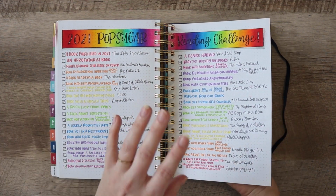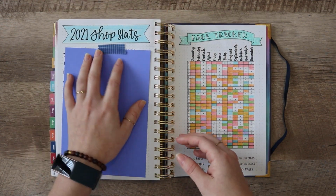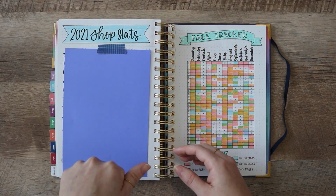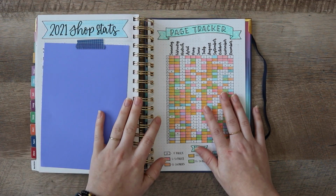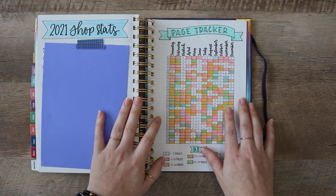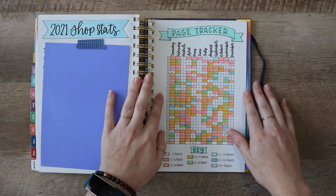From there, we have some trackers I personally added. I can't show you this one because it's about my shop, but I just have here a list of the month, how many orders I got that month, and then the total sales with some stats at the bottom. This is one of my favorite things I added. I'm going to do it again in 2022. I'm actually going to make a whole separate video on how to do this. So if you want a tutorial, that is coming soon.